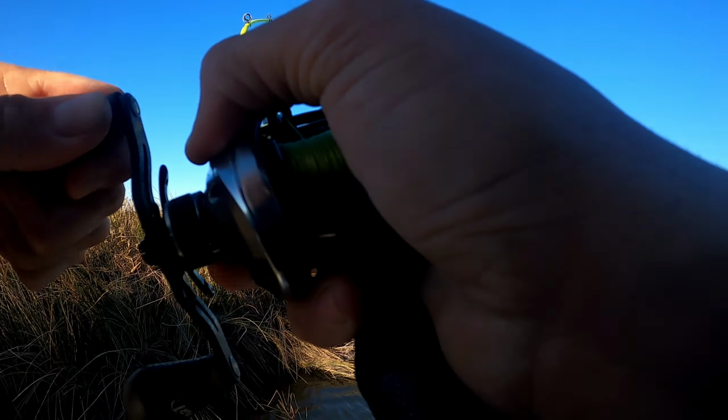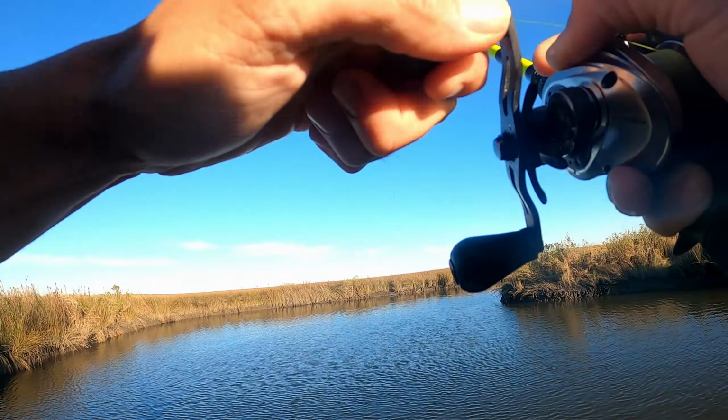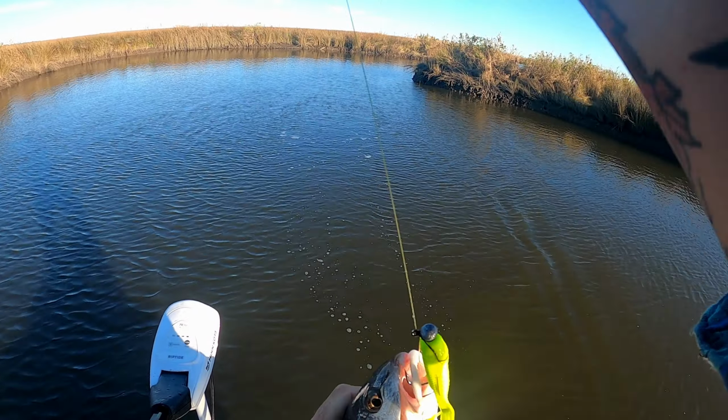Man, that sucker bumped it right when it hit the bottom. You know what it is, though. Hold up. I wanted to make a point to catch him. I knew he was still down. There was a couple still down there.